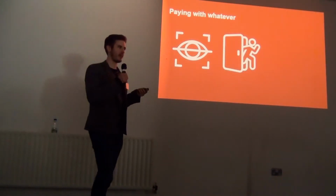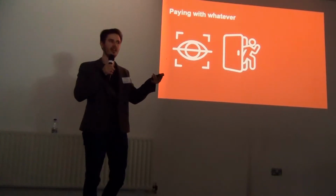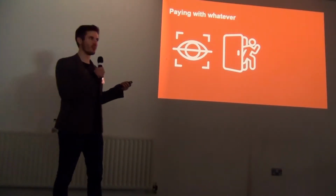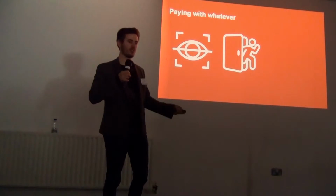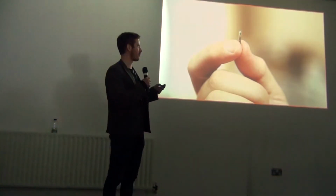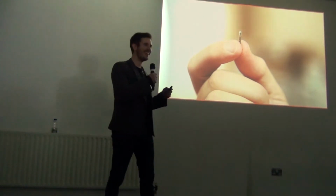People actually pay by leaving a place, like Amazon Go. I don't know if you've seen the stores, but that's very impressive. You just grab the items and you leave, and that's the way of paying. The same happens with Uber or any of these taxi services. When you leave the taxi, that means you're paying. And other people actually opted for implanting chips under the skin so they can do contactless payments.